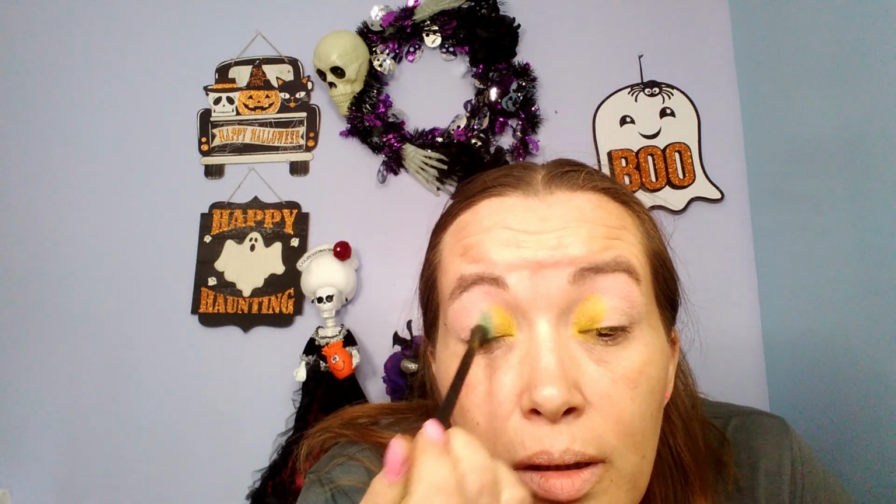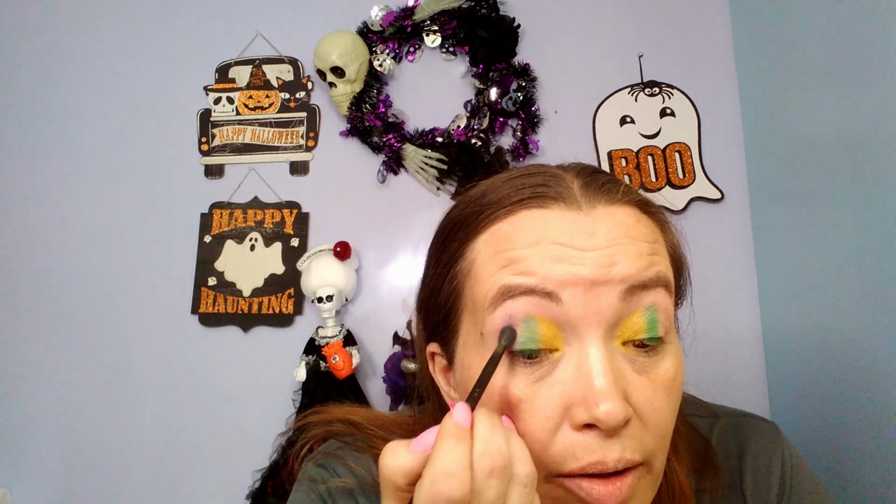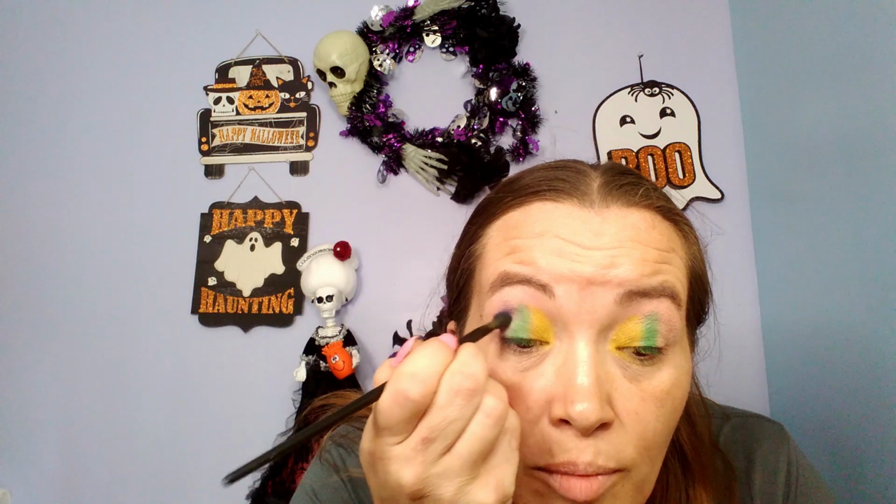Then I want to use that bamboo color. Nope, that's over here. That. Oh, good. That looks green on the eye too. Just want to make sure that it's going to stay. And then I'm not even going to blend any of it yet. I'm going to do that when I'm finished. Then I want to use that electric color, which is that one right there. This is going to be very, very colorful. Very bright, almost like a rainbow, I guess.